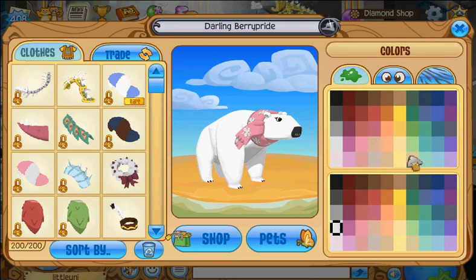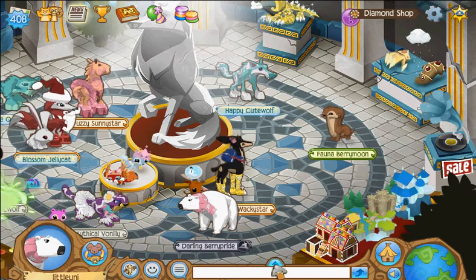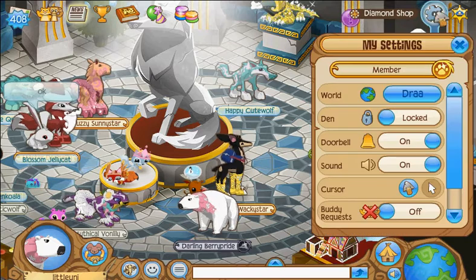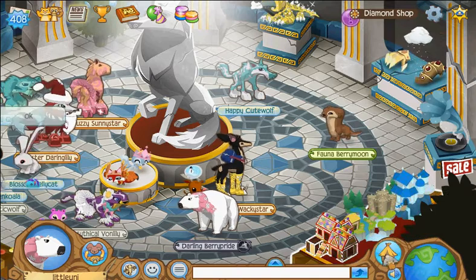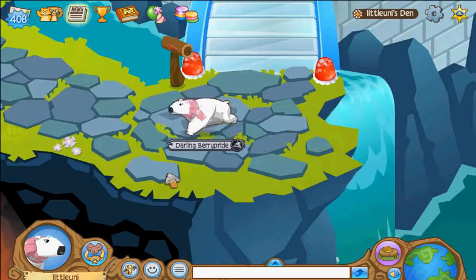Well, it looks nice. At least it's easy to reset. Okay. So we'll just, why are there so many people here? Alright, so is it then locked? Okay, I accidentally left it locked. Alright, so now even though we have no diamonds whatsoever, let's go look at the stuff that we can do.